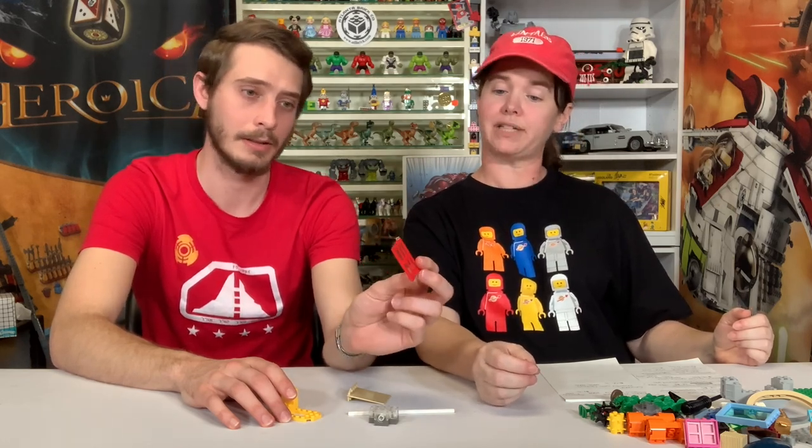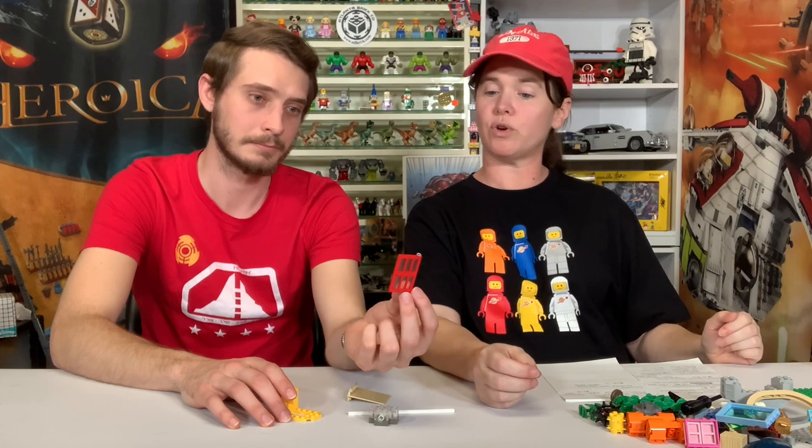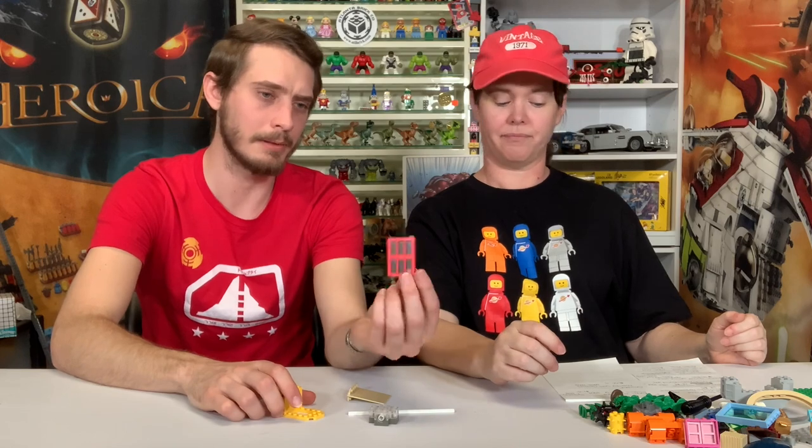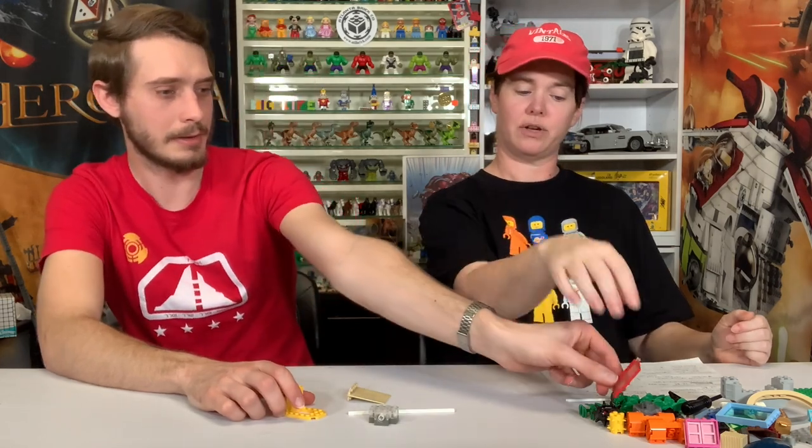That's very interesting. But again, it only came in bulk sets. There were no specific sets, so like buckets of brick type situations. That's exactly right. Really weird. That's cool. Very strange. Now I know it's harder to find.